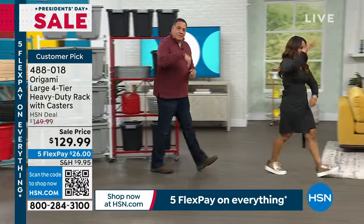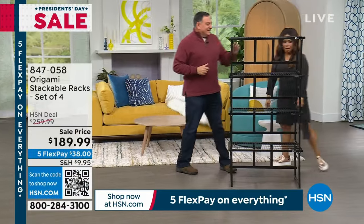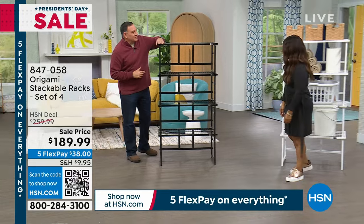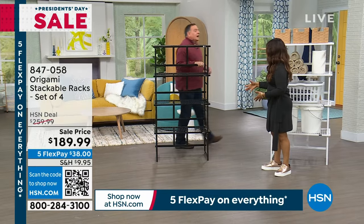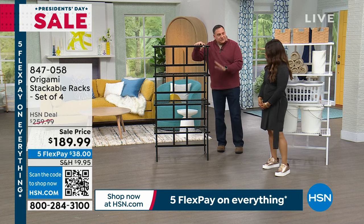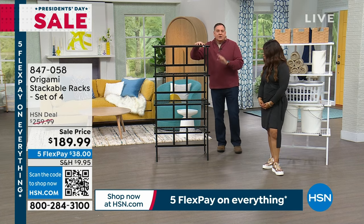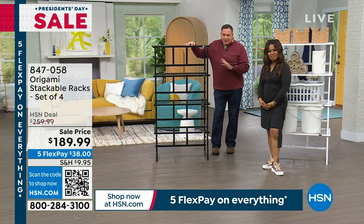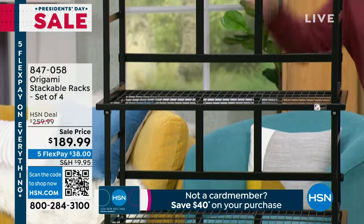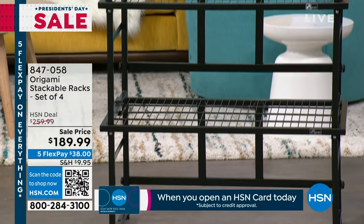Let's go over here. Come with me. Stackable racks? Yes. Are these not exciting? So two colors, white and black. The basics. They're so customizable. What you're looking at here is four of these racks stacked together, and that's what you're getting right now when you buy this, a set of four. By the way, each one of these will hold 150 pounds, so you're looking at a 600-pound total. Not kidding. 150 pounds on each one.